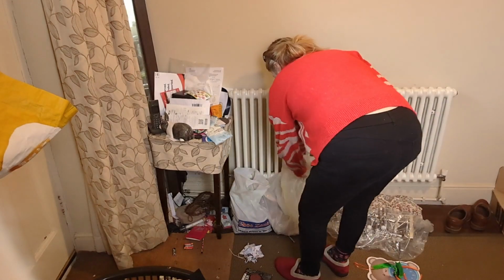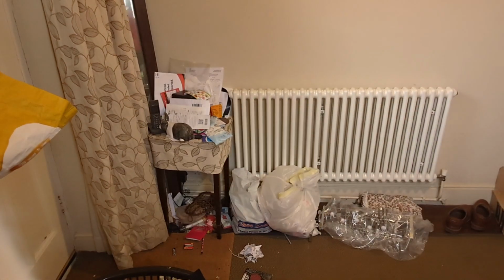Today has really rained the majority of the day, and quite heavy rain as well. Where I live, we don't get that much rain, but it's been really, really heavy today.